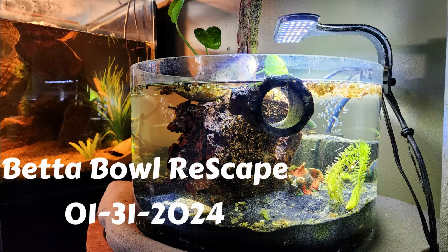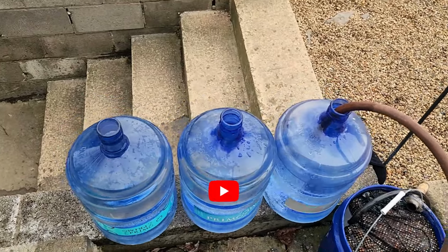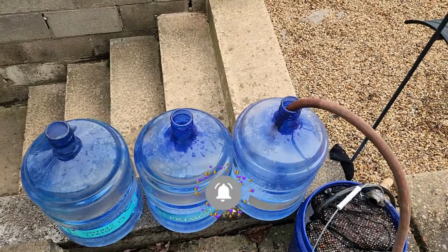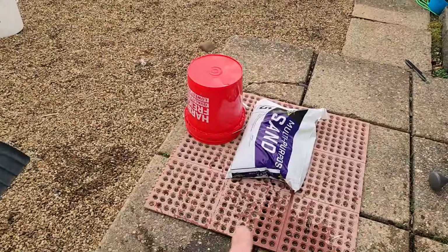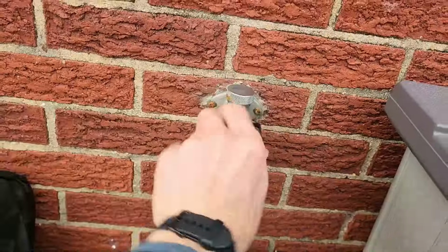Today we're going to be rescaping the 5-gallon Betta bowl. I'm getting my water jugs filled up right now that I use for water changes on my tanks. We got Bub and Echo hanging out here. Little girl somewhere. And I also want to get this bag of sand.